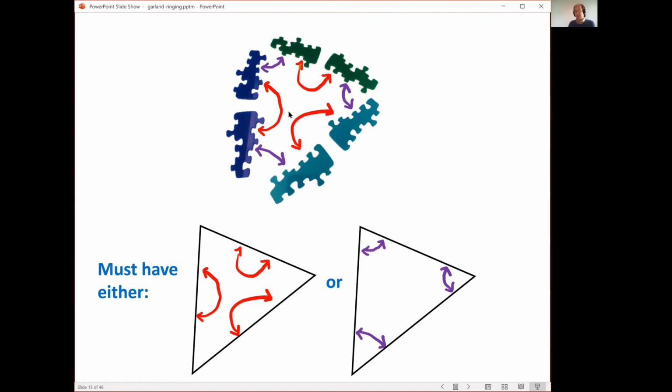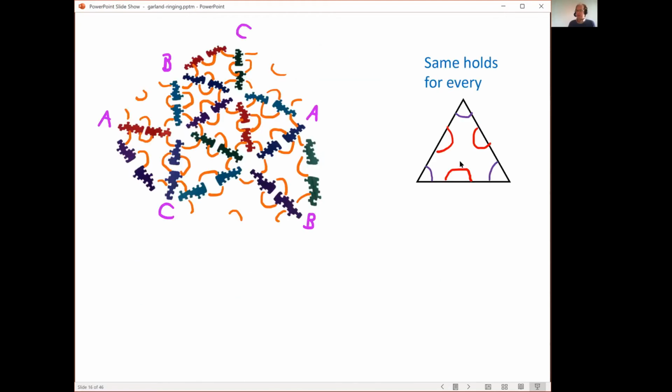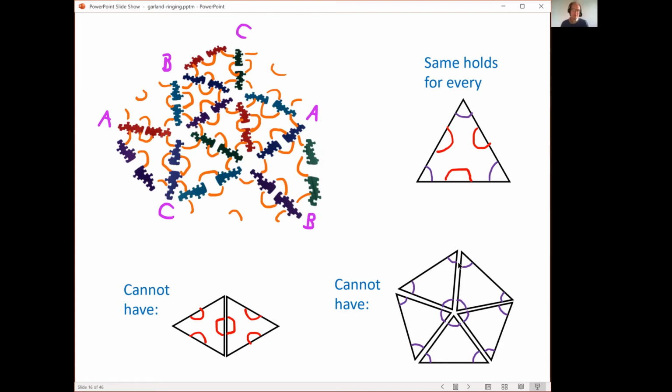And you have to use one or the other because otherwise there's nothing aside. And so of course this applies to every triangle, right? I have my big picture, and in every triangle you either use the little squiggles in the corners or the squiggles on the sides. And moreover, you can say some more things.